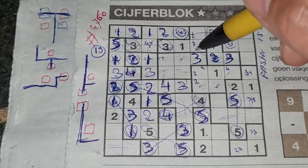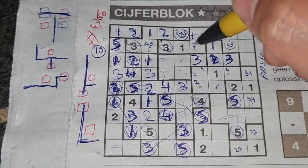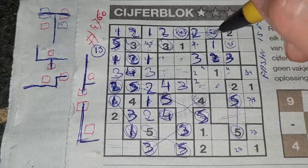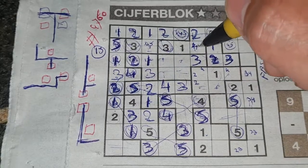I've marked those two boxes earlier with the 2. Now we have a 2 there, so this box can't be 2 anymore. That box should be 2. Two numbers left in this area for numbers 4 and 5. 4 and 5. Let me mark those. 4 and 5.